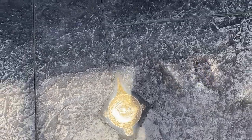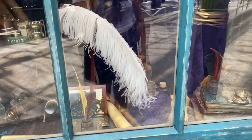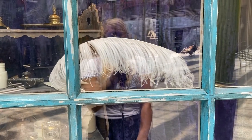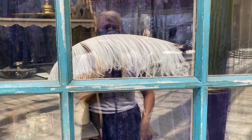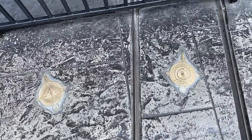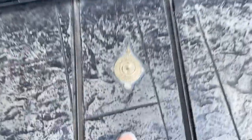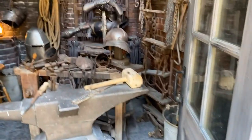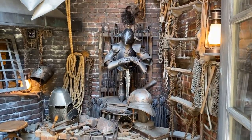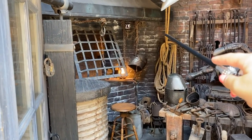Wingardium Leviosa. This is Wingardium Leviosa, not Wingardium Leviosa. All right, let's see if I can do Hermione proud. Wingardium Leviosa. Swish and flick. There's two right here. All right. The map says Reparo is first, so. Reparo. Locomotor Bellows.